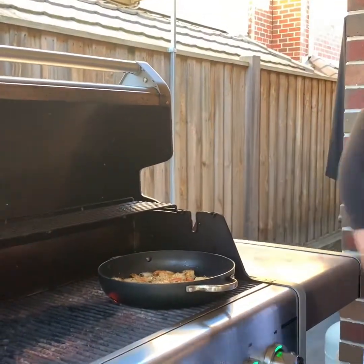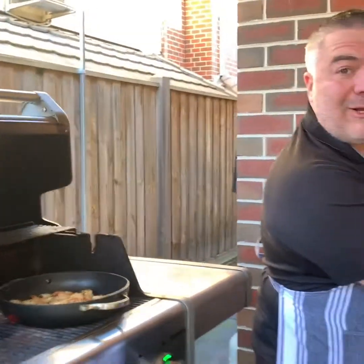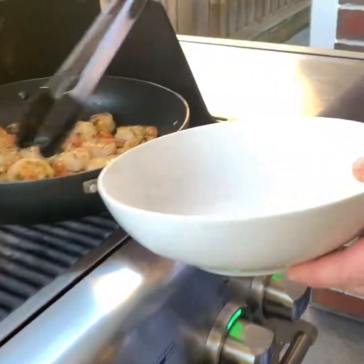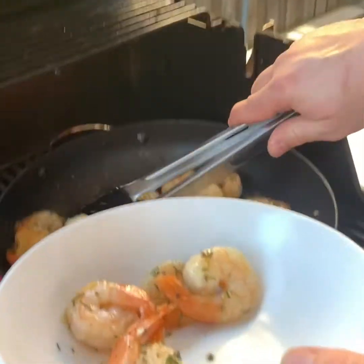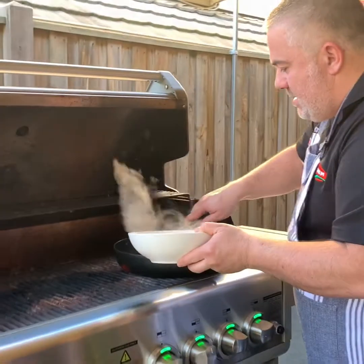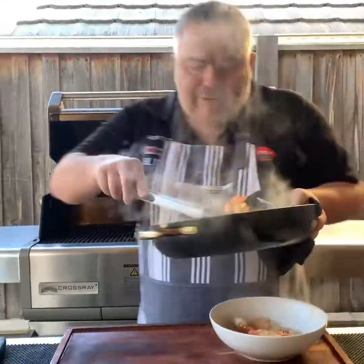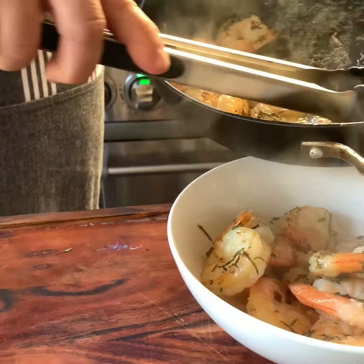Beautiful, beautiful. And what we're going to do now is we're going to take them out, put them to the side, and get our cream ready. So I reckon these are ready, because you don't want to overcook your prawns. So we'll put them in here and to the side, just like this. And we might as well just finish it here on this side here. There we go. Look at this. Beautiful. Beautiful. Put them in here.